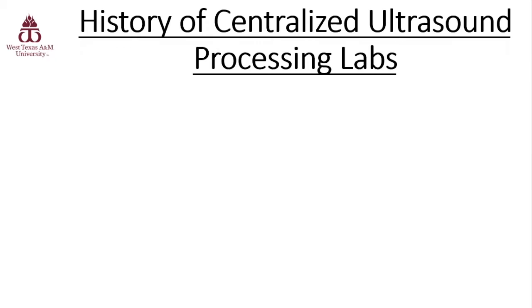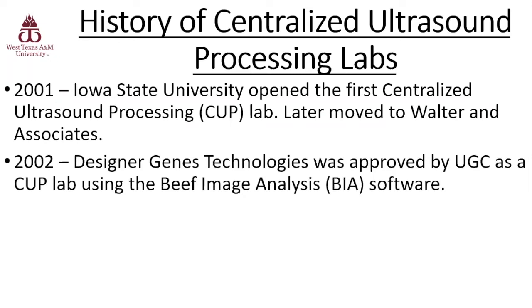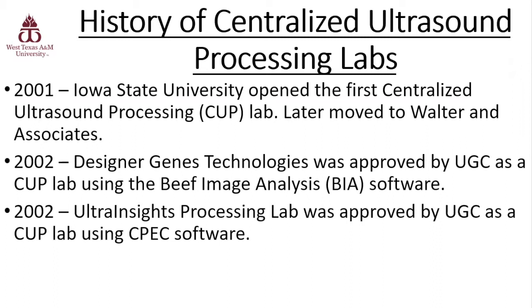Now then, these dates, Mark, you might help me on some of these dates. As I went back and looked, I believe that the first quote-unquote lab really started transitioning probably in 1998, 99, somewhere there, but we really didn't officially name it till 2001, is what I found in the literature. So I think that's pretty close to what happened.